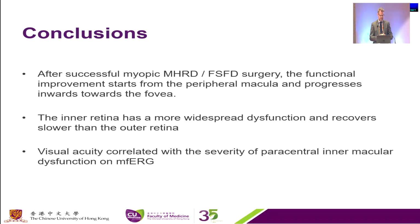So in conclusion, the study, which is really just a small case series, showed here that after successful macular hole retinal detachment or foveoschisis foveal detachment surgery, functional improvement starts from the periphery of the macula and works inwards. The inner retina has more widespread dysfunction, and it does not recover as well postoperatively. And when we looked at all sorts of regression analysis to see whether any of these parameters are associated with visual acuity improvement, we found only the paracentral inner macular dysfunction on the multifocal ERG was correlated.